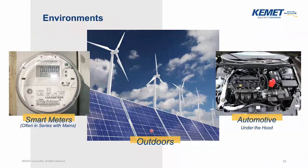These capacitors are also used for EMI control and green energy type of applications. So that would be solar and wind, again, exposed to the outdoors environment. And then finally, they're used a lot in automotive under the hood applications, which of course is a very tough environment, both from the temperature and the humidity standpoint, because it's outdoors and it needs to work in the winter and cold temperatures, in the summer at high temperatures, and then of course under rainy conditions and humid conditions.